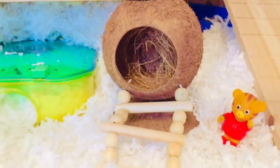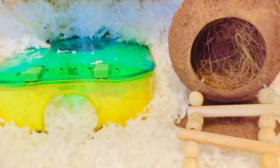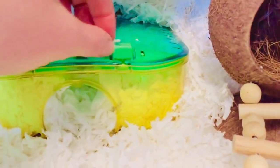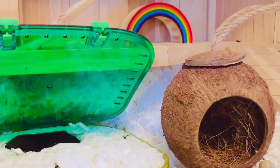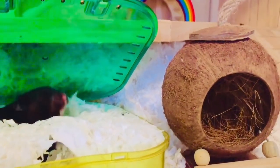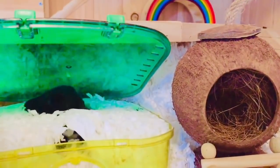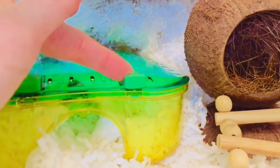Now it's daytime, and normally Hammy is sleeping because hamsters are nocturnal, which means they sleep in the day and they are awake at night. Let's lift the lid on her cave and see if she's willing to come out and check out her coconut house. Come on out, Hammy. I think she's upset that we woke her up. Maybe we'll have to come back later tonight when she's awake.